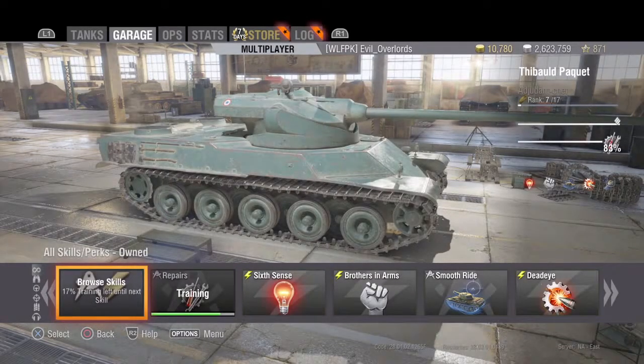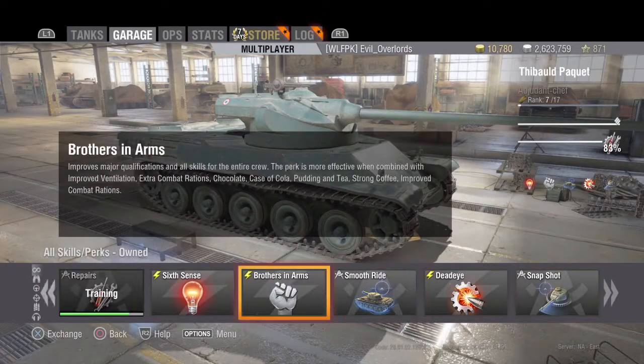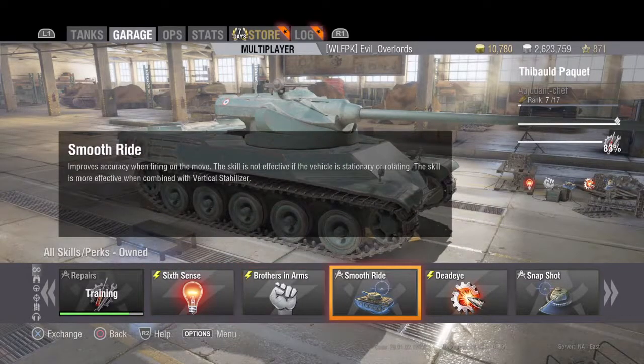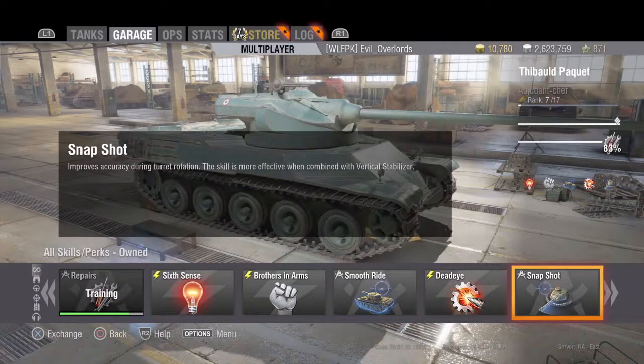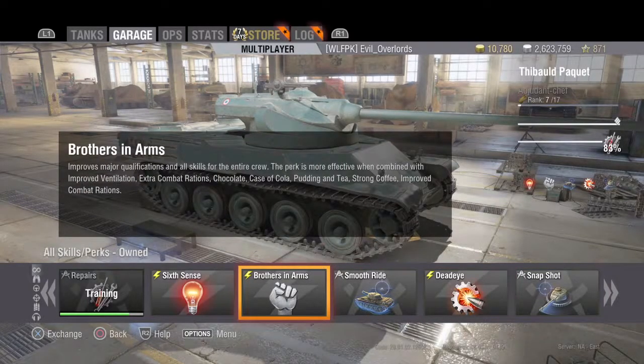And as you can see, Sixth Sense is there, I've got Brothers in Arms, Smooth Ride, Snapshot, Deadeye, and I am training repairs, which is just about complete. I think after repairs is complete, I'll put something else on there, probably recon or something like that, and then start training repair again.